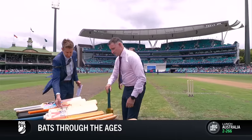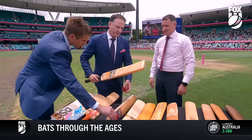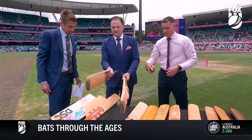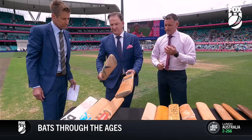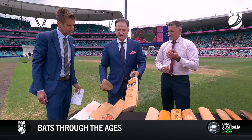So we've got, this is at the end of your career, June. Just show us the difference between the two Slazenger bats there. Well, this was at the start of my career, so it's not as thick a wood through the whole bat. Then this is the back end of my career. When I finished playing for Australia, I played a couple of seasons with New South Wales. So this was the last couple of seasons of my career.